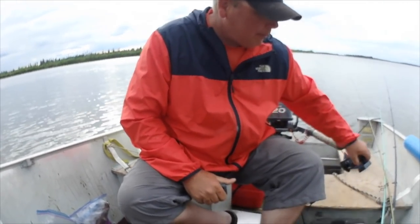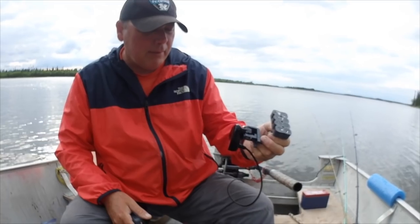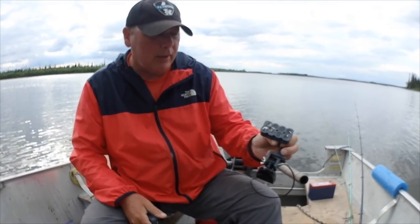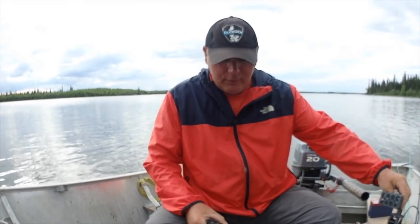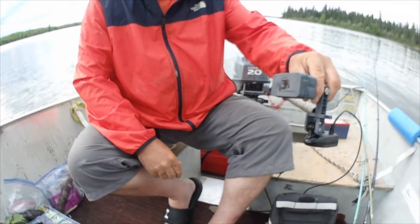It's the end of our trip, and I just want to talk about a few little things that I used for the first time on this trip that actually worked phenomenally well. So, first one, and I'm absolutely thrilled with this, the magnetic transducer mount, which I've never used before. This is from, I believe, transducermounts.com. This goes to the outside of the boat, and then, bam, on the inside of the boat.